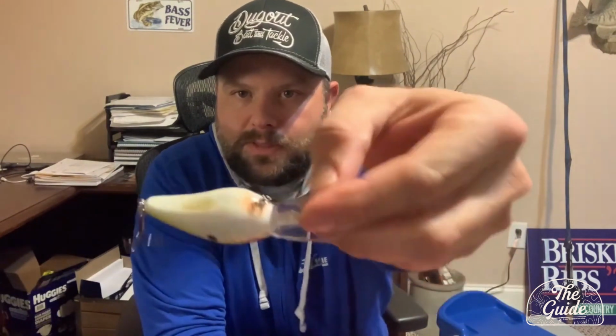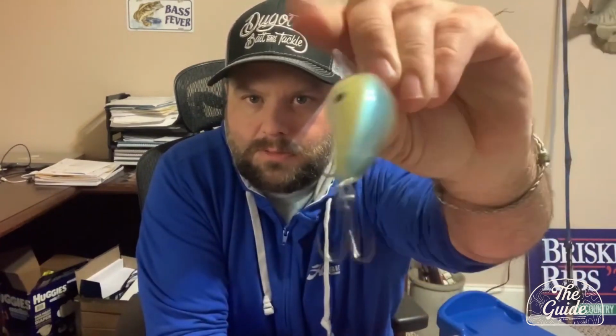Went out first to the main lake, started throwing a crankbait. Got one small spotted bass for my first fish of the morning. It was on this rock crawler, Spro Rock Crawler 55. You can see bite marks all over that thing. I've used it quite a bit this fall. It's been a good bait for me.